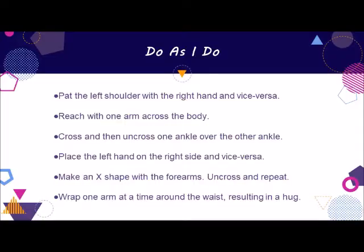You can also play Do As I Do, which is similar to the mirror game, but with all the activities involving crossing the midline. Stand facing the children and ask them to imitate your movements. Then do actions like the following: pat the left shoulder with the right hand and vice versa. Reach with one arm across the body. Cross and then uncross one ankle over the other ankle. Place the left hand on the right side and vice versa. Make an X shape with the forearms. Uncross and repeat. Wrap one arm at a time around the waist, resulting in a hug.